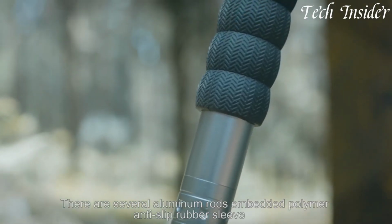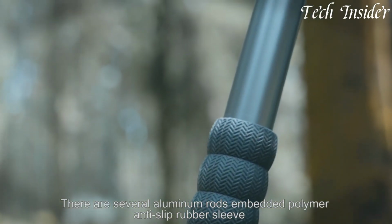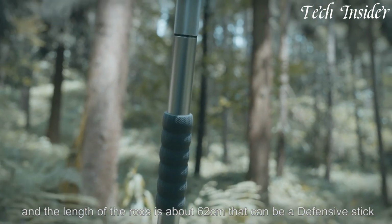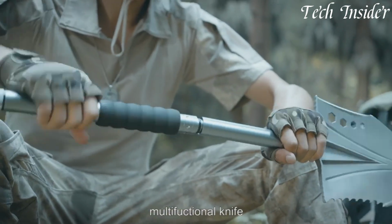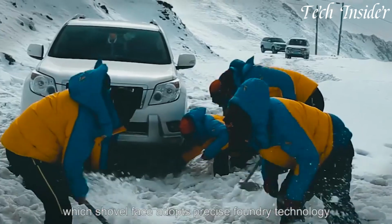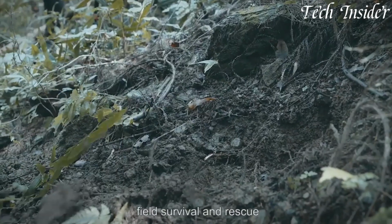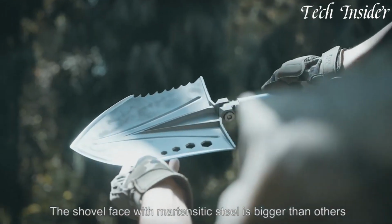The Zune Lotoo shovel can be used as a shovel, hoe, saw, and even a bottle opener, offering endless utility in the wilderness. Its collapsible design makes it easy to carry and store, and it even includes a durable carrying case for added convenience. Whether you're digging a fire pit, chopping wood, or preparing for survival scenarios, the Zune Lotoo Survival Camping Shovel is designed to handle it all.